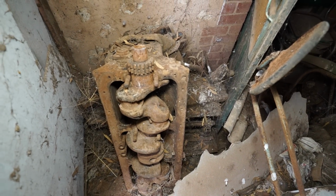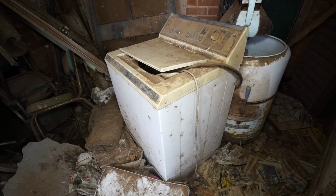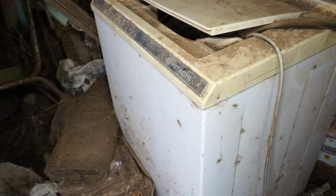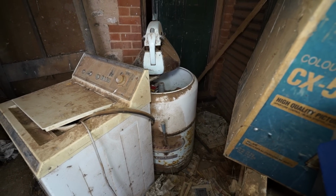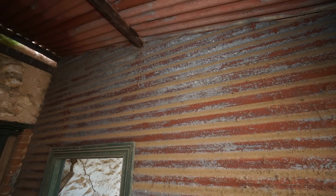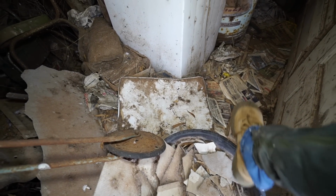Is that an engine block? Two washing machines, one 70s maybe, Hitachi, and that one goes back to the 40s, probably even earlier. Corrugated tin added for the lean-to at the back here. Alright, well, let's go for a look.